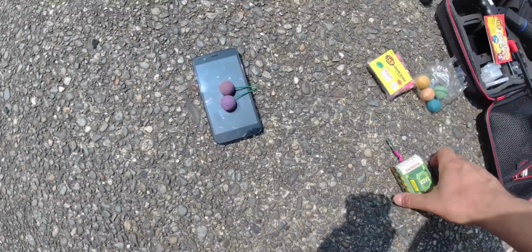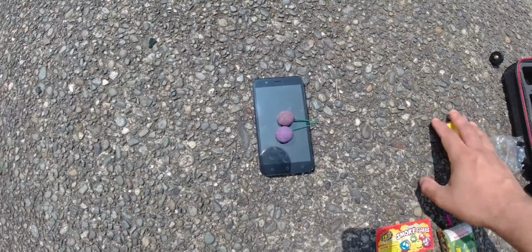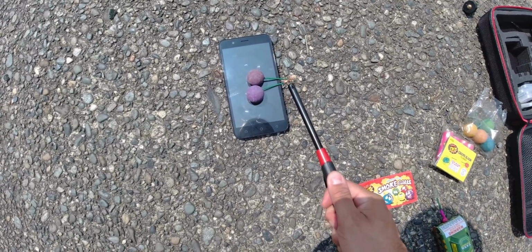Okay, we're going to start off with something kind of light. We're going to use the smoke balls. These are just smoke. We're just going to put them right on top. There's no way this is going to damage this. I don't care how cheap this thing is.